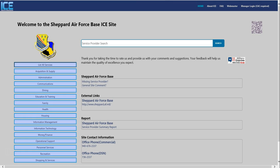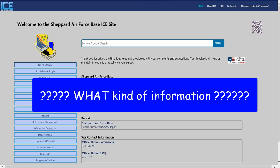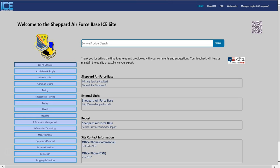This contact is very important because the POC will help you create a personalized comment card for your organization. But before you start requesting an ICE site to be created, you must perform a little legwork. You need to understand what kind of information you want to pull from your students or customers. You can be specific with these questions, or you can leave it wide open for the user to discuss what's on their mind. Of course, with any function in our Air Force, there is explicit guidance that governs this process. And there are a few things that you will need to consider when creating your comment guidelines.